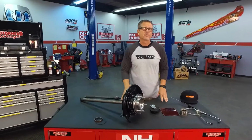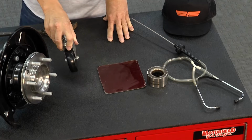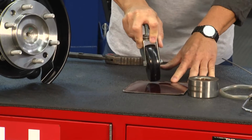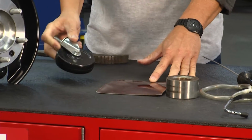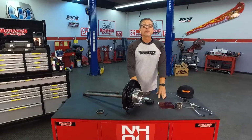Well, here's a tech tip for you. You can actually change road surfaces. So you can hear this one right here as I'm going down the road. Then I come over to a different surface and the noise changes. If the noise changes, it's most likely a tire. If it doesn't change, it's probably a bearing.